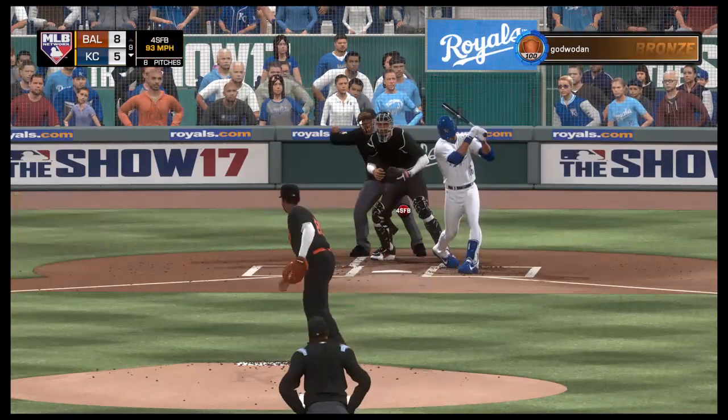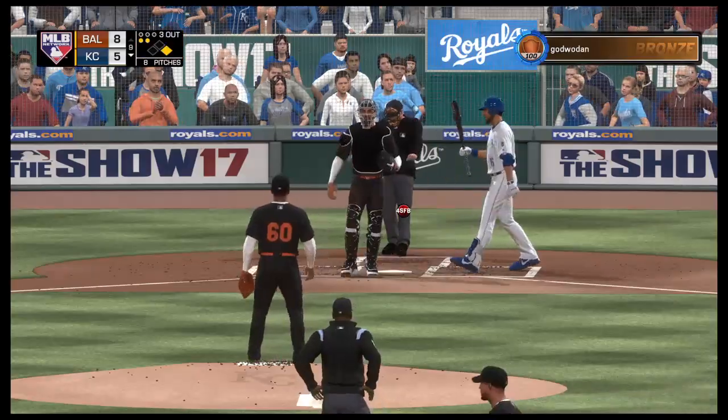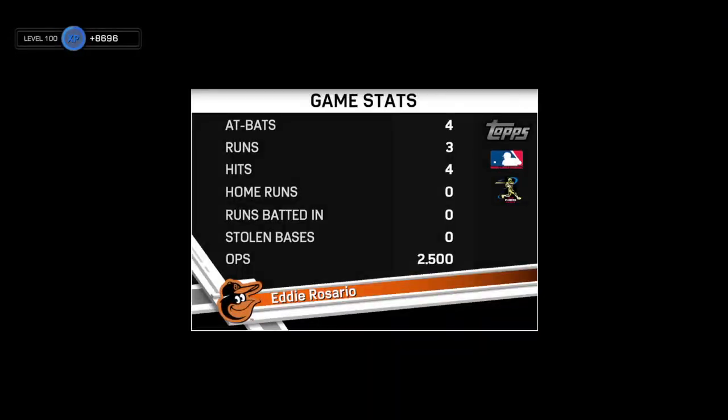Here it comes. Swing and a miss. He struck him out, and that'll do it here as the ball game is over. And they did some damage offensively in this one, enough to get the win, and this man led the charge. He's our top player of the game.